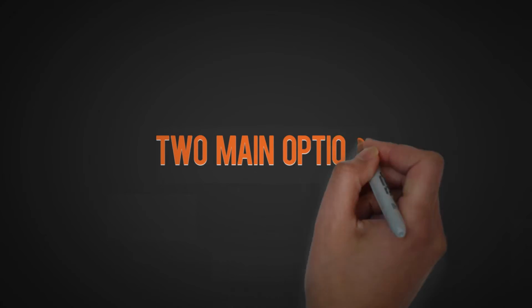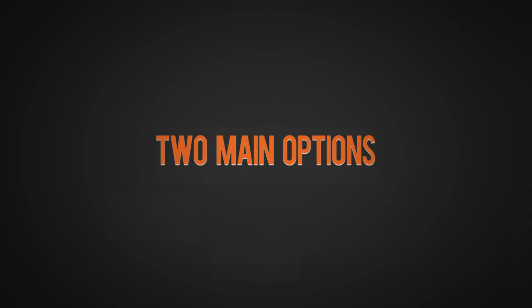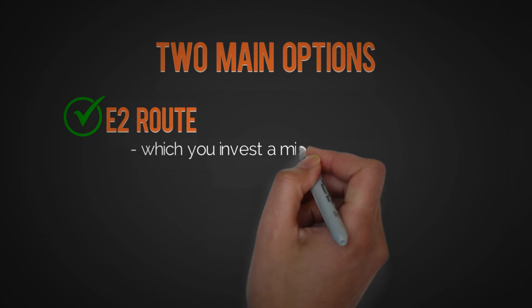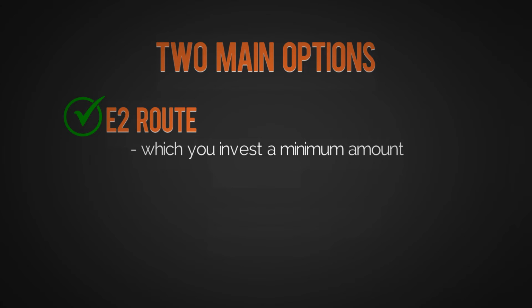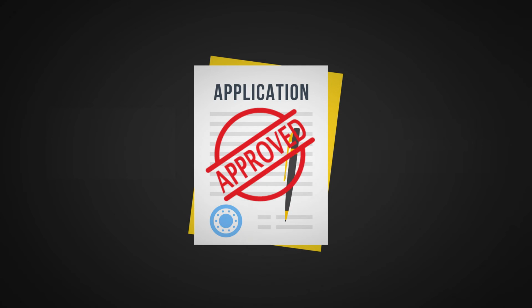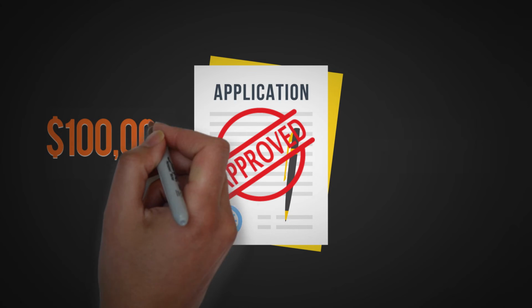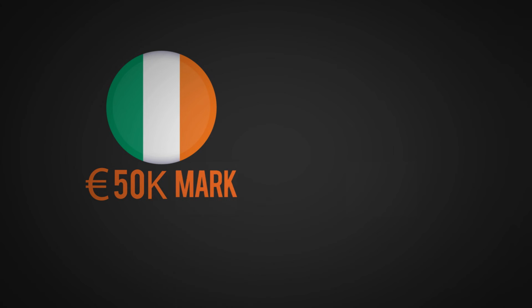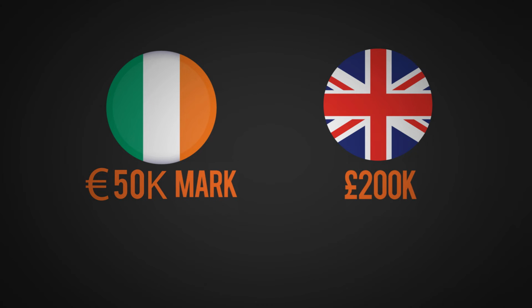So there's two main options that I work on with clients and my US attorney. The first of these is the E2 route, under which you invest a minimum amount. Uniquely, that minimum is not specified, and the minimum you need to invest in the United States depends on the nature of your business. Some applications are approved with an investment level as low as $100,000. This is quite a helpful and competitive level in that Ireland, for example, is at the €50,000 mark and the UK is at the £200,000 mark when it comes to investing your own funds.